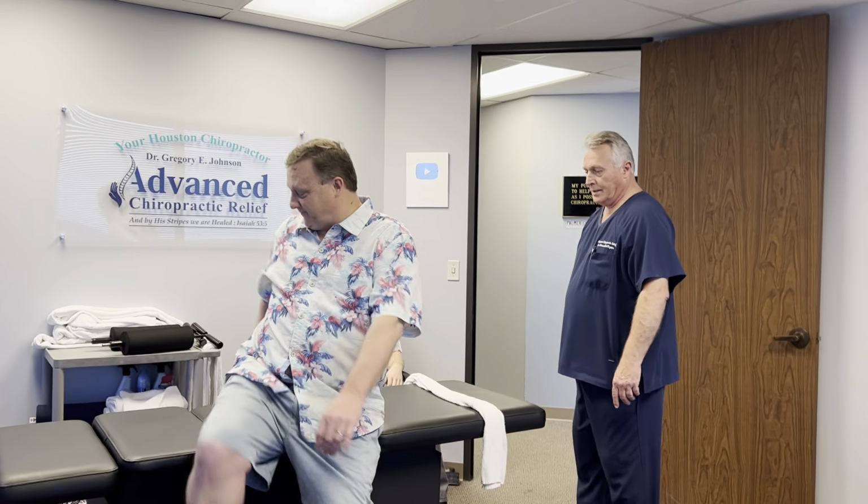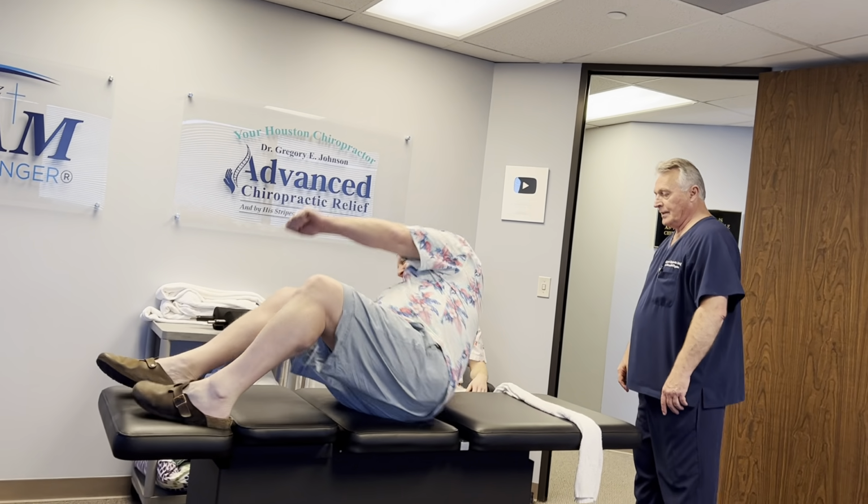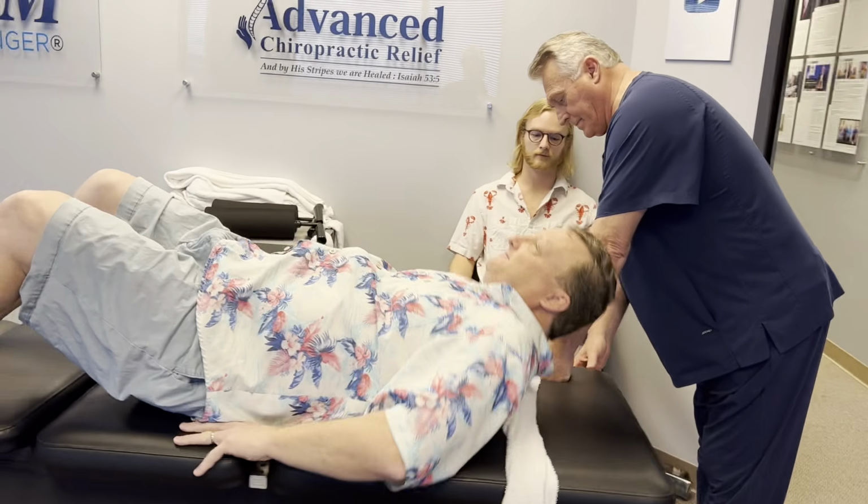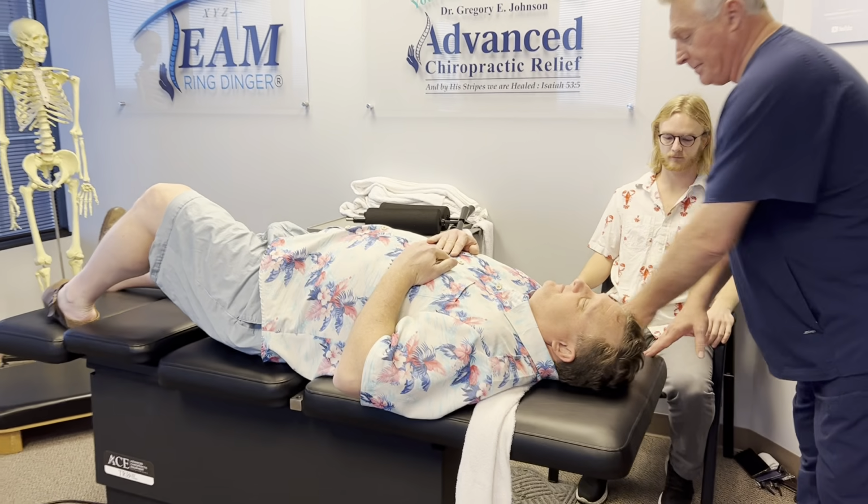This being Stephen's second adjustment, we're going to do the ring dinger first, so let's lay on your back here. Slide up this way about an inch. There you go. Perfect.